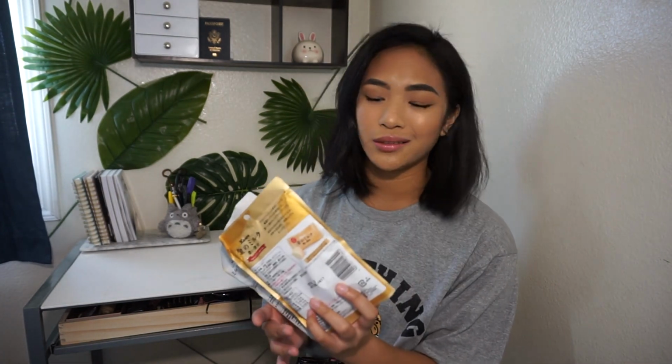I got this candy from Daiso and I thought it was what my mom bought, but apparently it's not. So it tastes a little funny. It tastes like milk with a cream with mint, and it's a little bit of an acquired taste, but still good. Got these fried chips, and these, oh my god, these are so good.